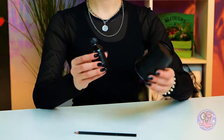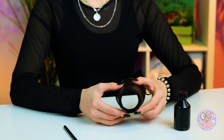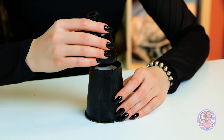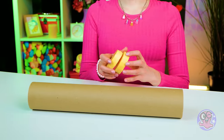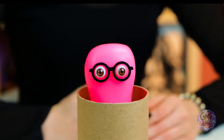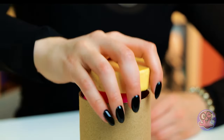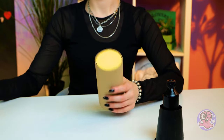We'll take a bottle and a cup to make the writing end of the marker. Carefully cut it out, like this. Now we're gonna fix this with some hot glue, and then we'll take a couple of Styrofoam circles. We'll close both ends of our large cardboard tube with them. And a smaller pipe will make an excellent cup. Let's add some plastic to make it sturdier.